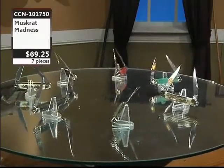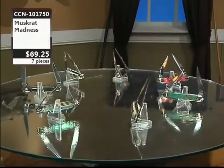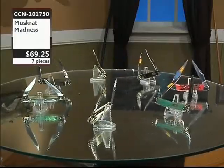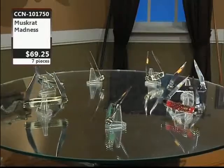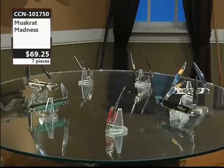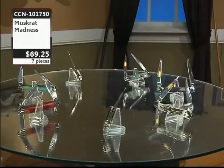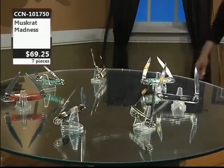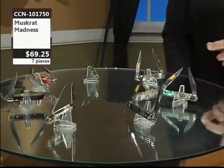If you're able to catch the Congress set we had a little bit earlier, same theory applies here. This is not a frame you see a lot in a big grouping, and that's why we wanted to do it for you. This is a 7-piece set. It's called Muskrat Madness. Another wonderful collector set. They're all Steel Warrior, razor sharp. We have this one here, which is genuine abalone.